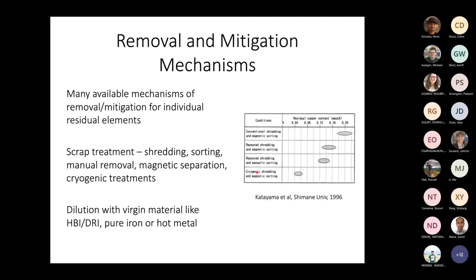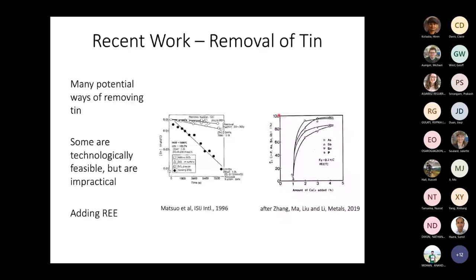Now, some of those solutions, and this is looking at work on removal of tin, some of them are technologically feasible, but I think in many ways they're impractical. So here is adding calcium carbide to remove tin, which we know works. But then, of course, you've got a very, very high carbon content in your steel, and you've got to try and do something to solve that problem. There's been some work adding rare earth elements. But again, whether that's really practical solution is another matter.